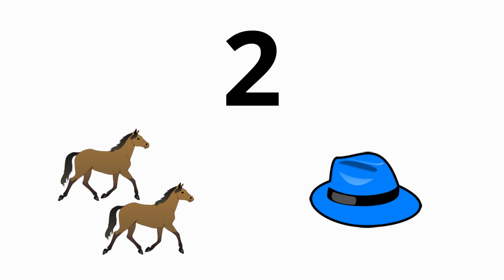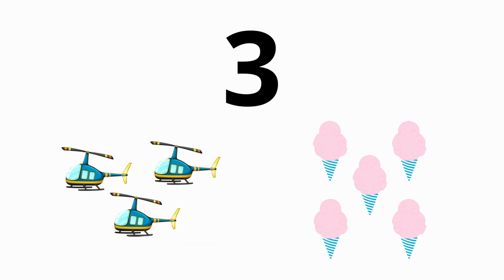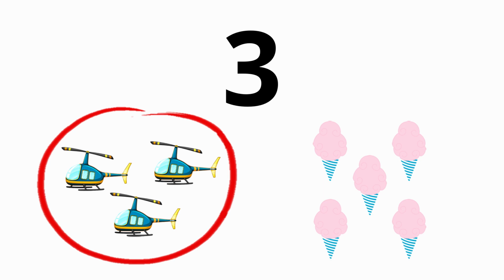Let's take a look at the next number. What number is this? It's the number 2. Which picture shows 2 objects? If you pointed to this one, you are correct. There are 2 horses. Okay, we have one more. What number is this? It's the number 3. Which picture shows 3 objects? If you pointed to this one, you are correct. There are 3 helicopters. Great job, friends.